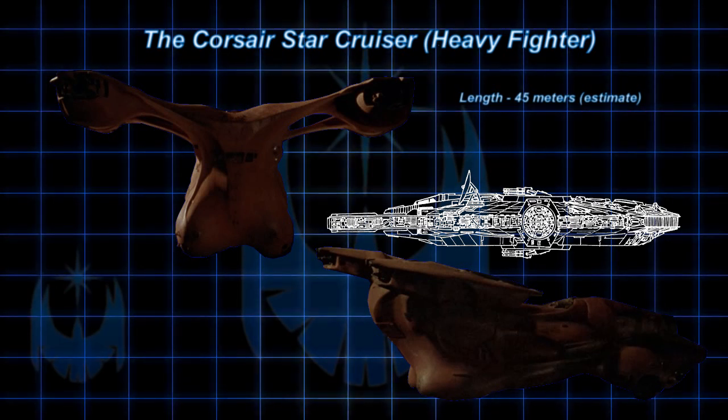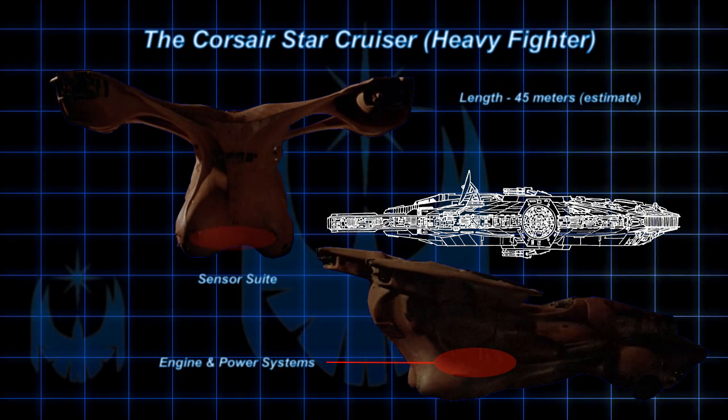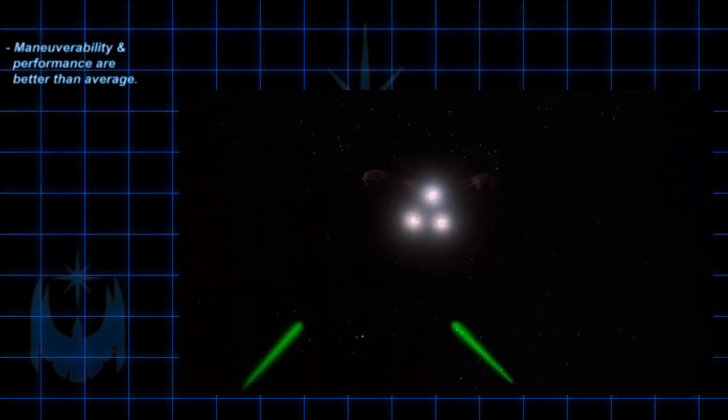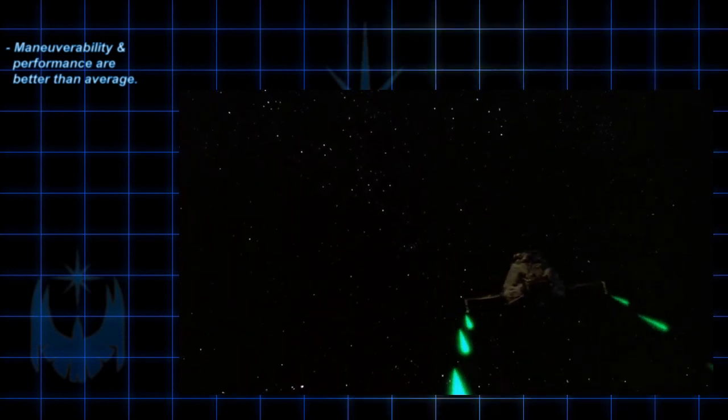This beauty is mostly engine and power. I believe the entire bottom half of the ship is dedicated to engine and power systems, and that the two protuberances in front could be a part of the ship's power core and possibly the sensor suite. Either way, it's a very nimble ship for its size, able to evade fire from the Malmori fighters with ease.